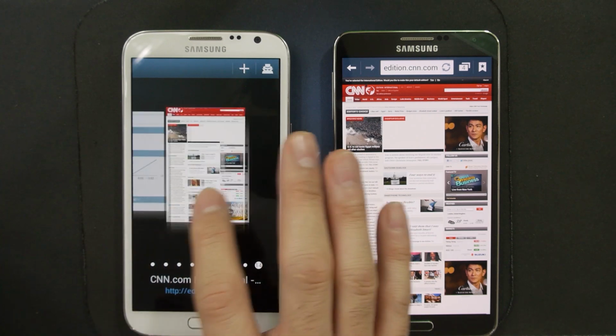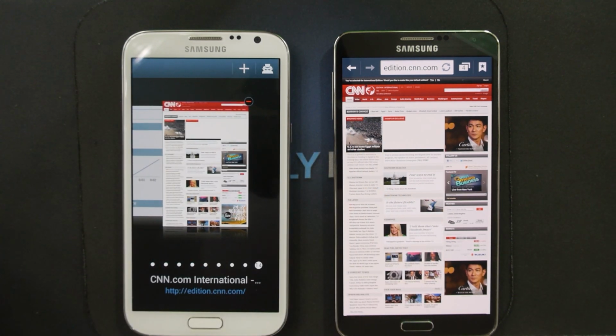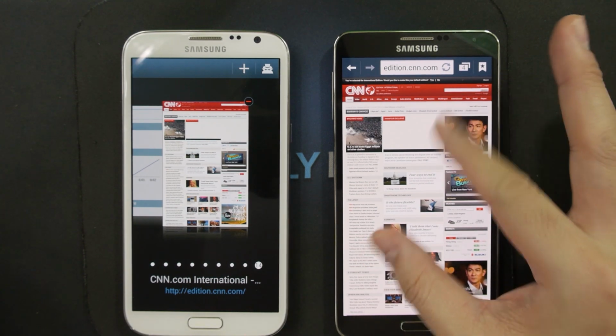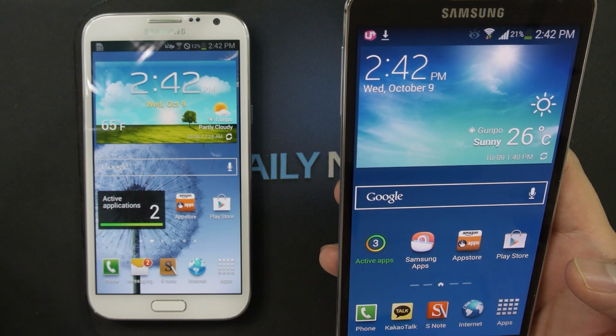And one last thing that the stock browser can do is you could pinch. And you had this 3D cover flow type thing going here. And I really loved using that. It just seemed like a natural gesture. No pinch there.